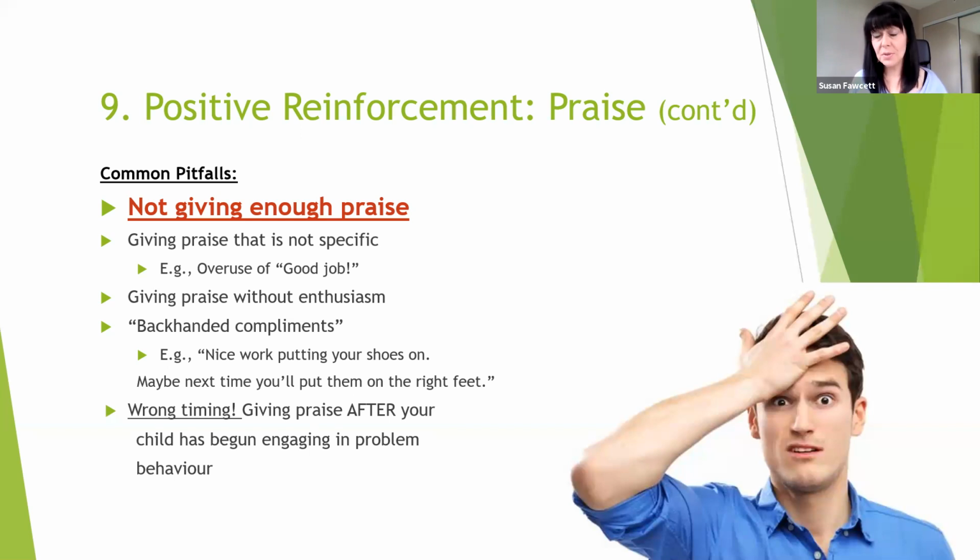So don't overuse things like good job. Don't be lame. Don't give praise that's like, oh, good job. Don't give backhanded compliments. So, nice work putting your shoes on. Maybe next time you'll put them on the right feet. I mean, lots of us have a tendency to be sarcastic. I know I do, but praise is not the opportunity to be sarcastic.